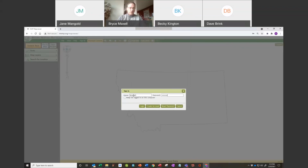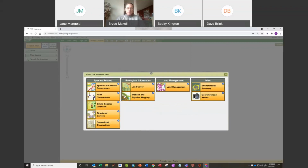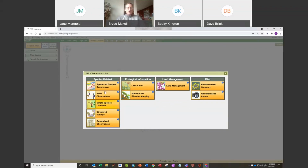So then next time you log in, you're going to enter your username and password. And then I would suggest everybody keep me logged in on this computer. That way, every time you get into Map Viewer, you won't have to log in. If you open up Map Viewer, you'll have access to all of these tasks until you get like a web browser update or something like that. So now you can see that you have access to a lot more tasks here.